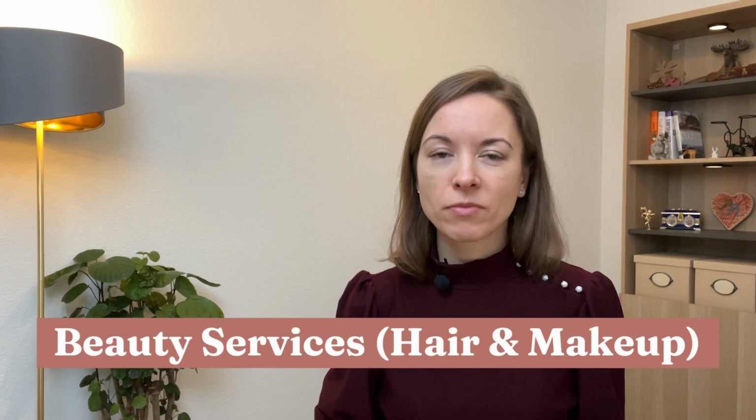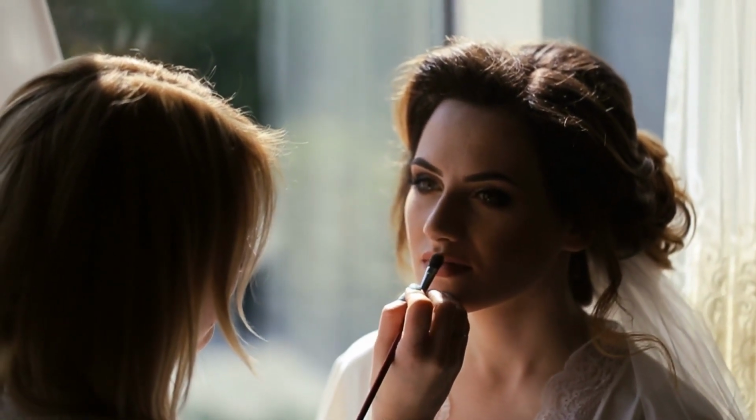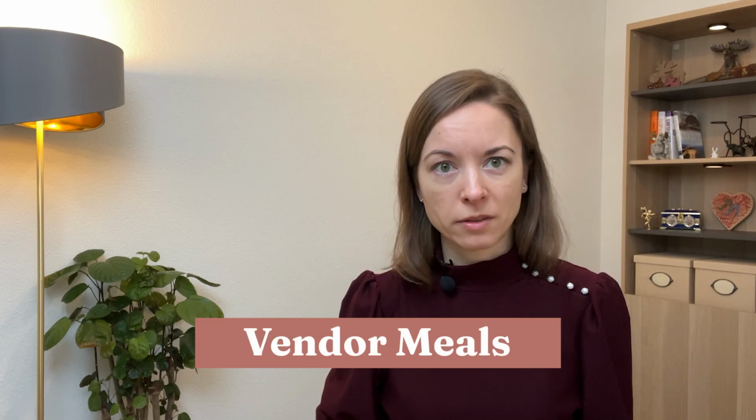Beauty services. Hair and makeup. Many brides and bridesmaids opt for professional hair and makeup on the big day, but it's easy to overlook the cost. Vendor meals. Don't forget to feed your vendors.